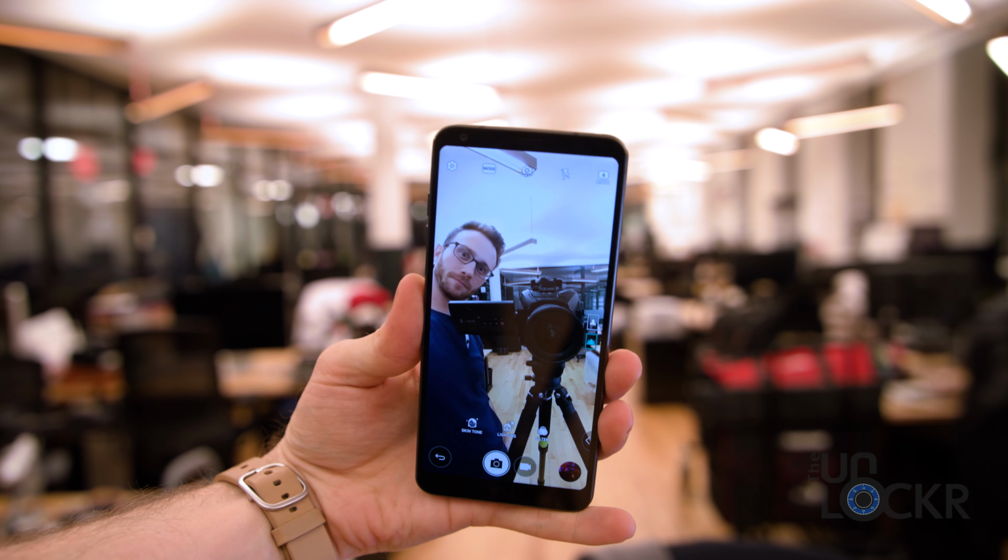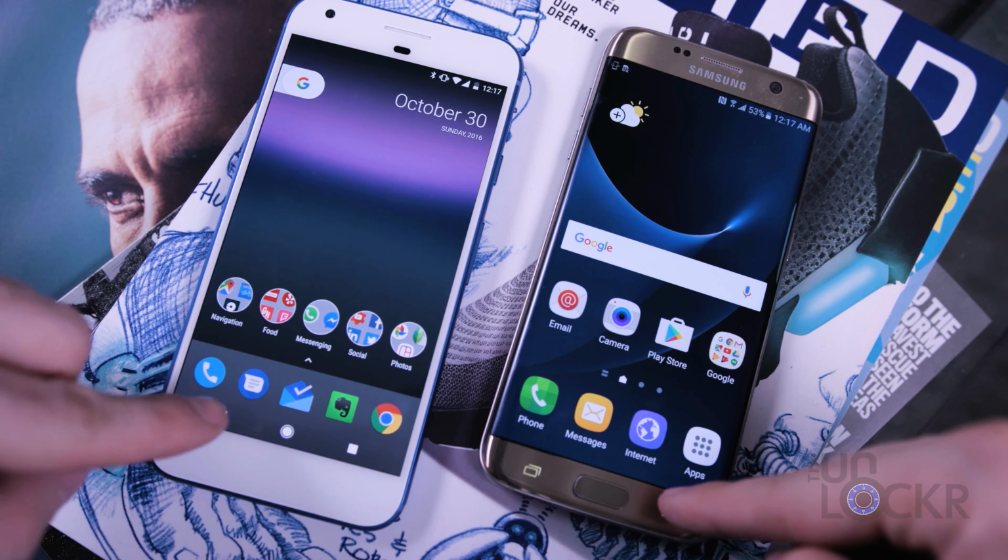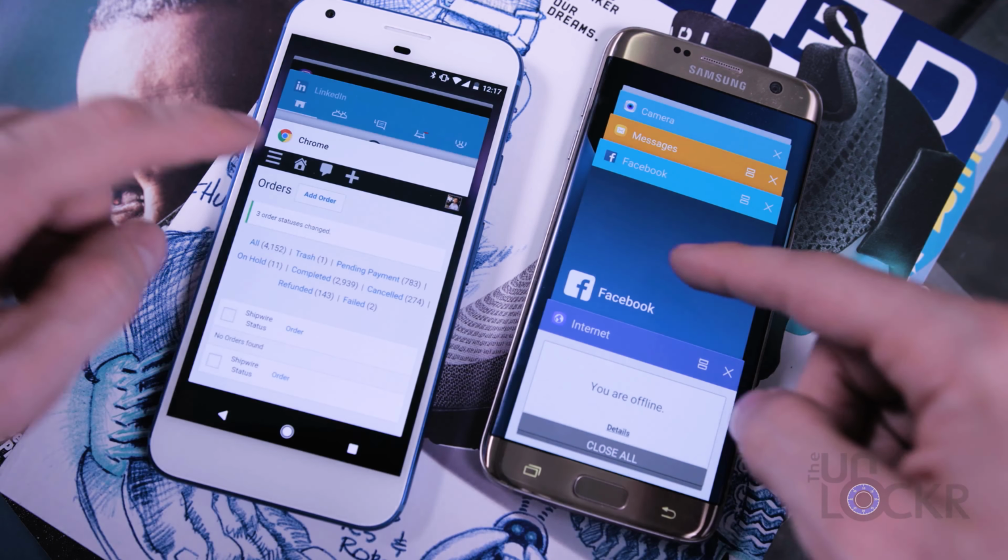Now, I probably sound like a broken record, but I'm not a big fan of the UIs that all of the manufacturers tend to put on top of Android. I get why they do it. They want to differentiate themselves from the sea of all the other Android phones out there. I just personally prefer hardware differentiators over software. I also like the speed and the look of Android's stock operating system as well.